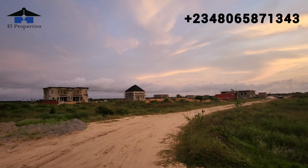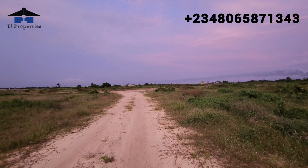So smart investors, we've seen the update on Imen Estate. So this is your best time to also buy a land. I remember, this is the close of year. If you have not gotten a land, this is the best time to invest and own a property for yourself. You can't just walk all through the year without gifting yourself a piece of land. And Imen Estate is one of the best places for you to secure a plot of land.